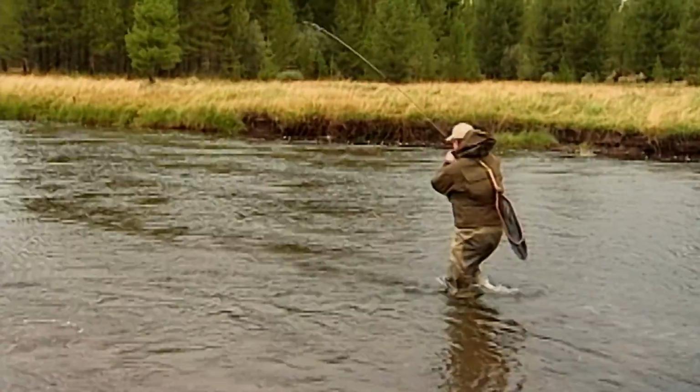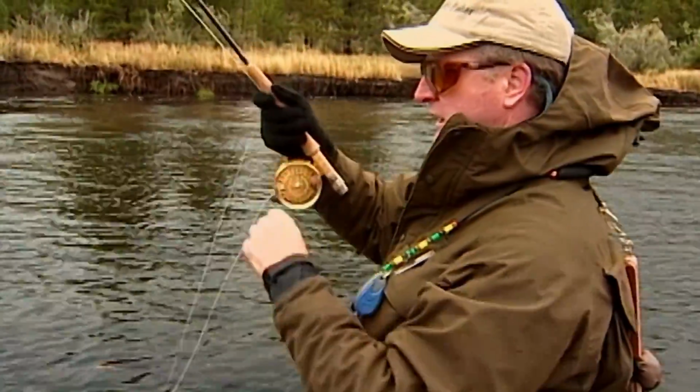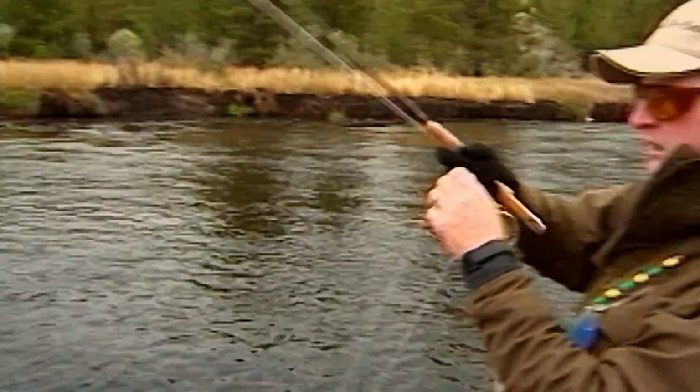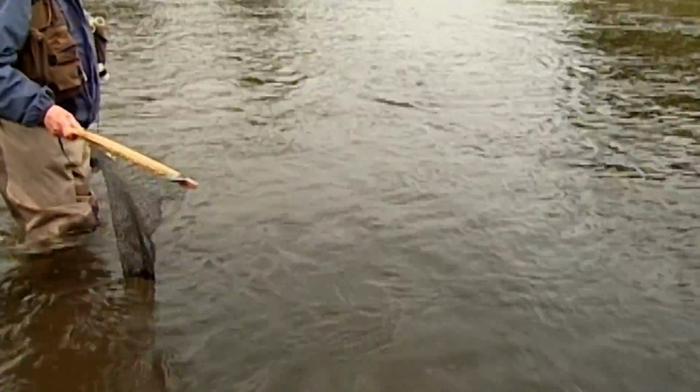Get him in this quiet water here, we'll net him. He looks like a decent fish. How's he feel? I haven't seen him yet. He's not too big, he's not huge, but he's a decent fish. Oh yeah. Looks like a brownie. Is that what it is? Yep. Nice brown. He took it on the second or third strip.